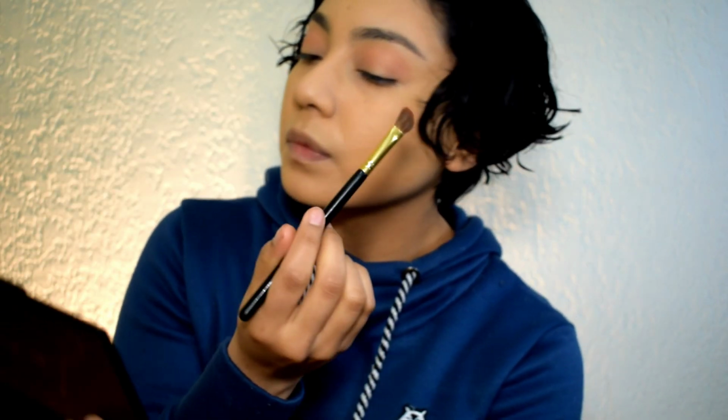Alright, now going into this orangey shade, I'm going to put that in the crease, just to kind of darken everything up. And I'm putting it just on the outer third to create like a gradient in my eye.